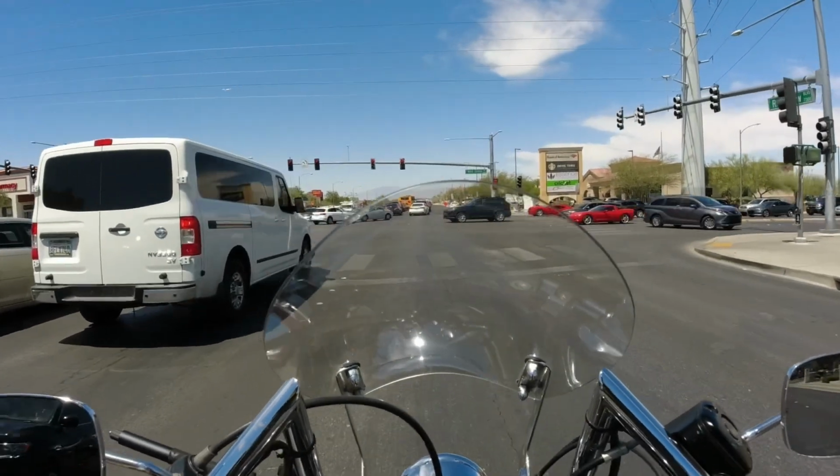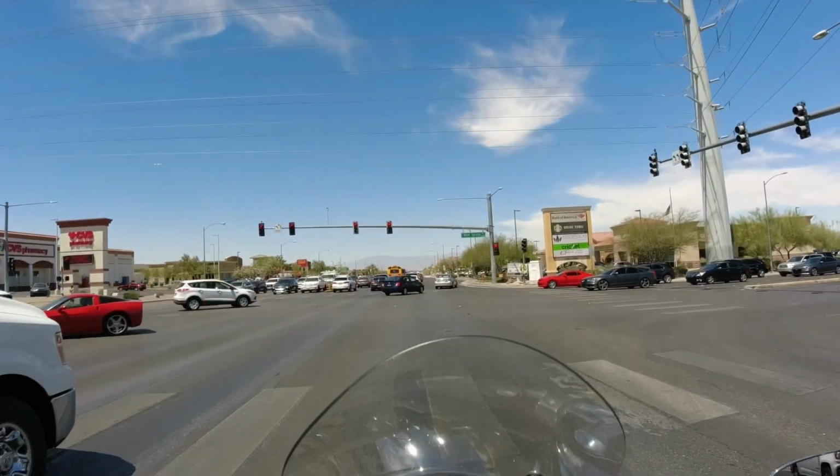Had a hard time finding neutral. And then the car ahead of me moved out of the way.